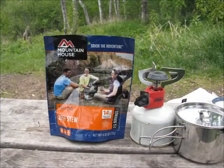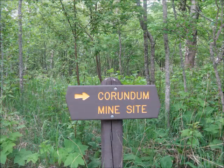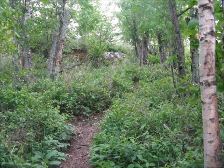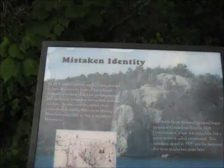After a dinner of Mountain House beef stew, which actually lasted me 2 days, I reheated the leftovers, I decided to take a hike at a nearby overlook trail near my site. There was a former mining site up there, and they thought that they were mining a mineral that was useful for grinding wheels and sandpaper, which was actually important to Minnesota companies like 3M.